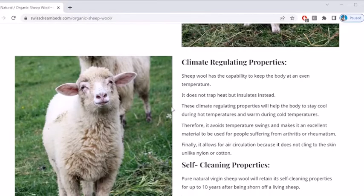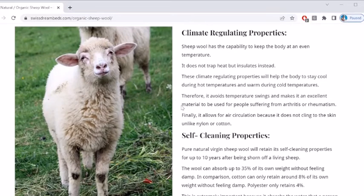The wool that we get comes from sheep that are still alive. That's very important because that means the wool is still alive too. Because sheep wool on a sheep has natural properties, including the self-cleaning mechanism, that will die once the sheep dies. So if you get the wool from a sheep that is alive, that wool stays alive.